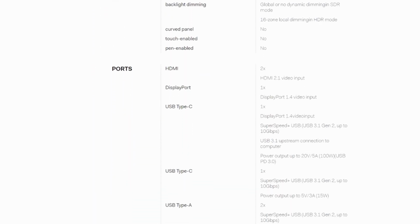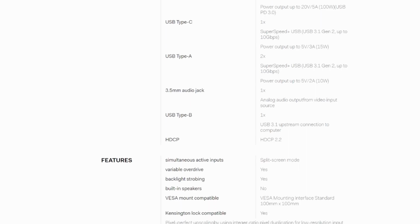Let's see. I really hope that this monitor is good, because I like to see competition, because at the end of the day, competition is better for us. So we like to see monitors that come out and completely disrupt the market. So let's see what happens.